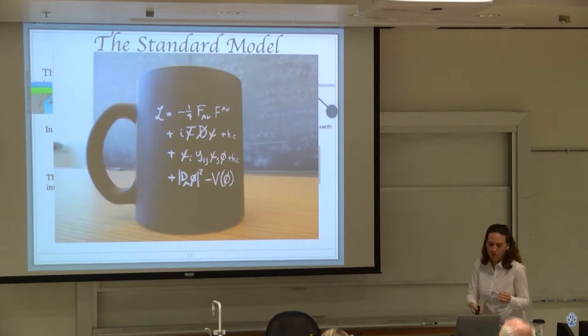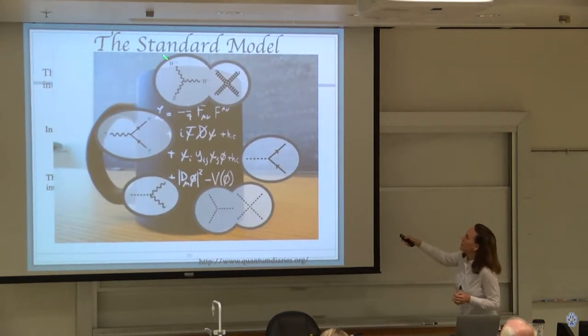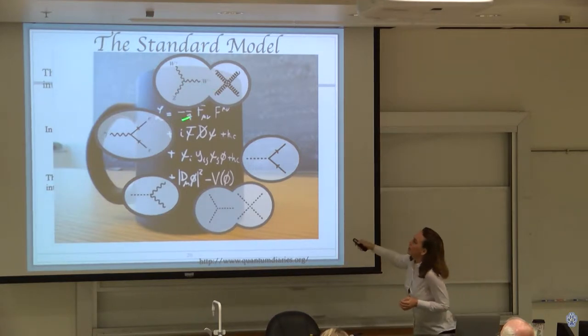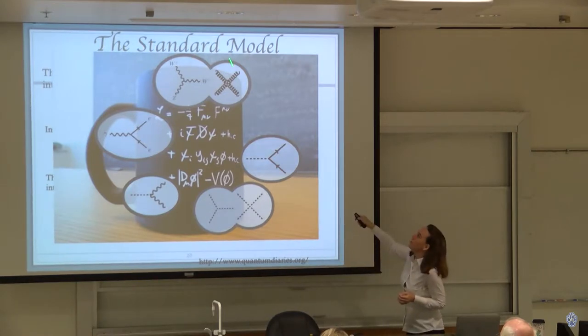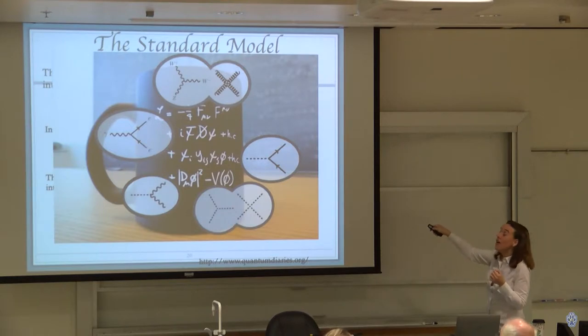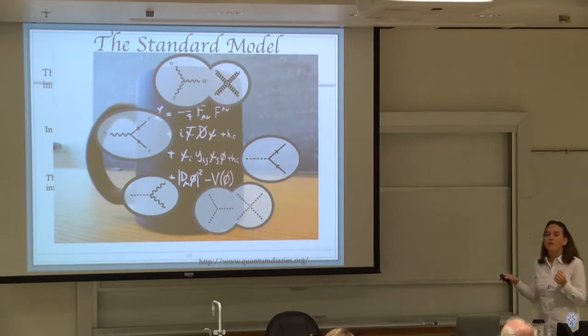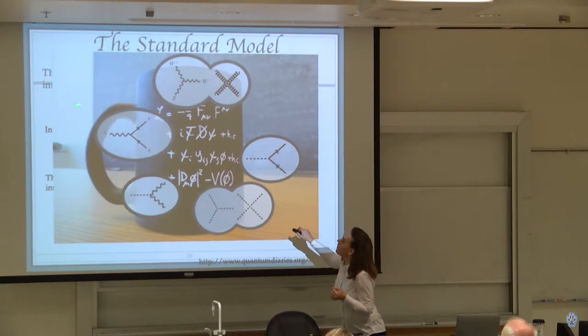the Higgs particles interacting. And these are little Feynman diagrams of the W boson interacting with the Z boson, or the gluons interacting with each other. The gluons, I think I didn't say, are the strong force carrier. So the weak force is associated with the W and Z bosons, the strong force is associated with the gluons, and the electromagnetic force is associated with the photon, which I think is right here.